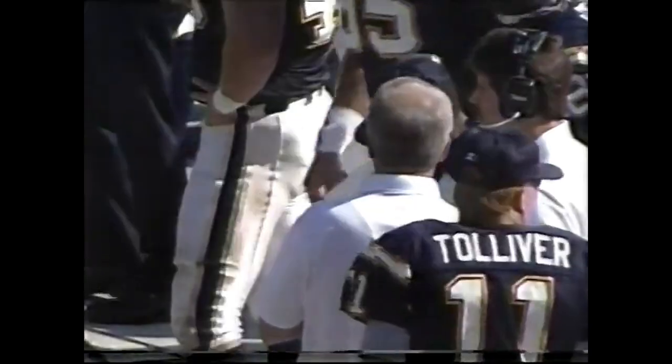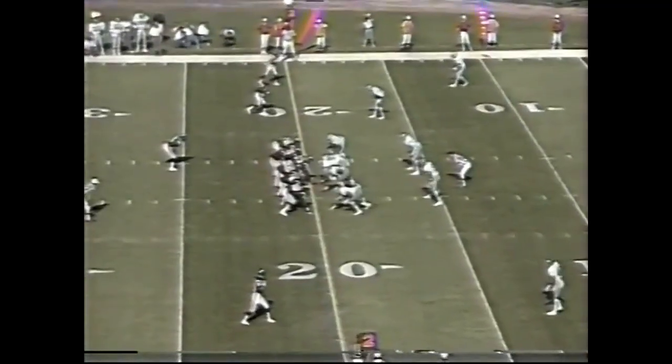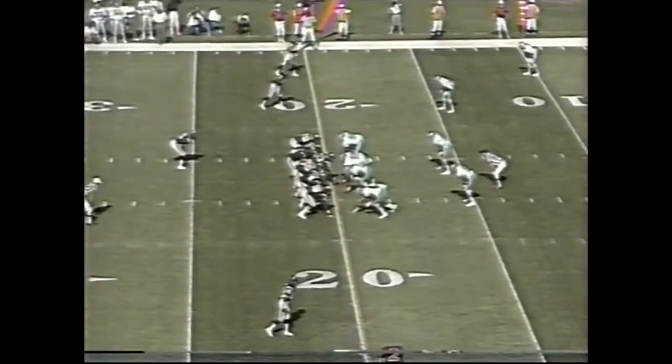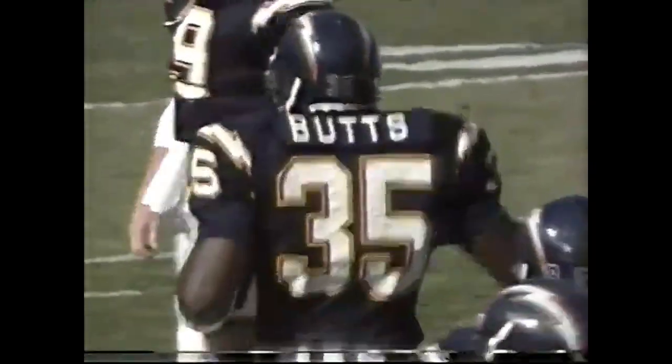Dan Henning, the 8th coach of the Chargers, 47 years old, former San Diego quarterback, former head coach of the Falcons. It's 2nd down and 10, the ball at the 19. Little delay, but gets a block. Forces his way inside the 15 to the 14-yard line, but when he went head-on with Joyner, Joyner won.